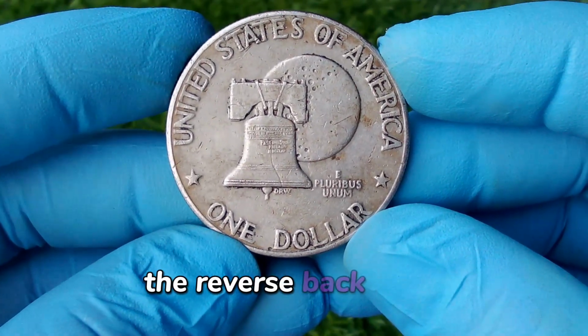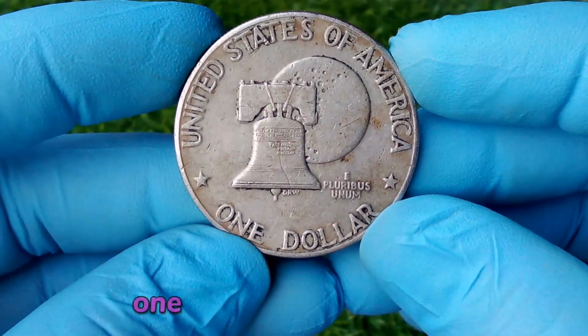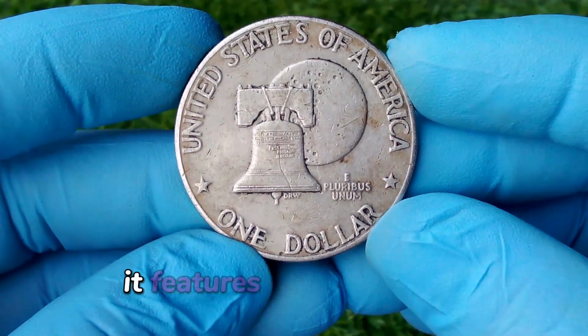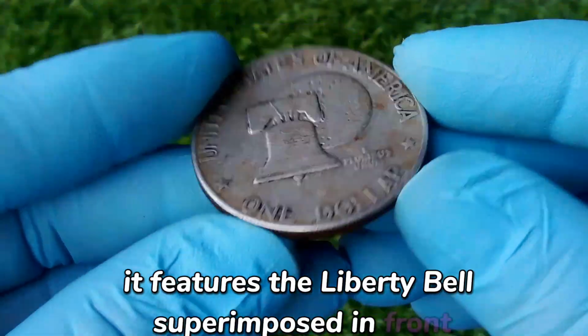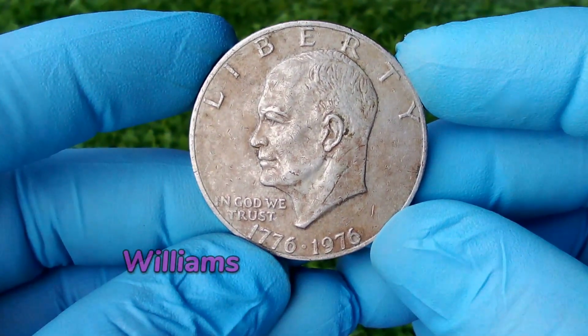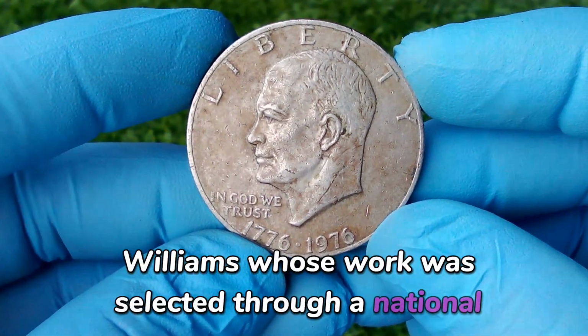The reverse, or back, of the Bicentennial Dollar is one of the most beautiful and meaningful designs in American coinage history. It features a Liberty Bell superimposed in front of the moon. This design was created by artist Dennis R. Williams, whose work was selected through the national competition.